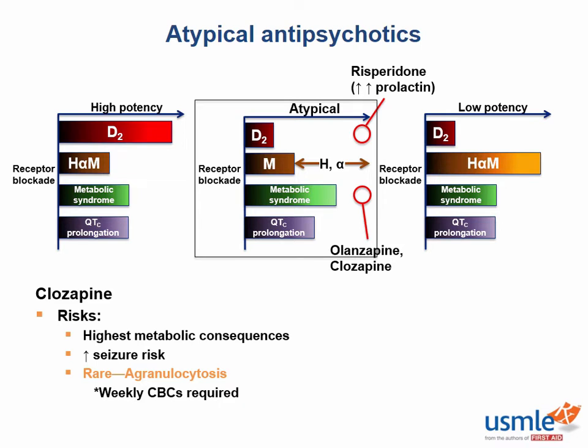It sounds like clozapine's got some pretty lethal side effects, and makes patients who are already non-compliant come in for weekly monitoring. So that begs the question, why would anybody use it?